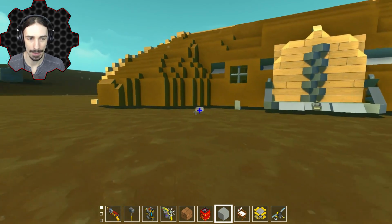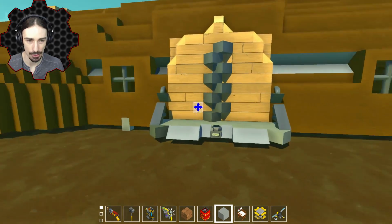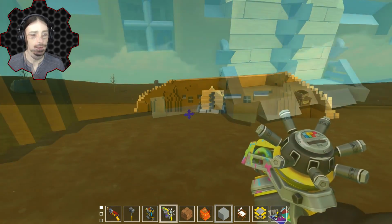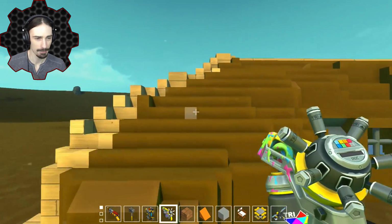All right, so unfortunately, it's half a block above the ground, so I'm gonna have to fill it in around here just to make it look a little bit better. So that might take a bit, but I'll show you what it's like when it's done. All right, there we have it. Our orc chieftain Longhouse thing.